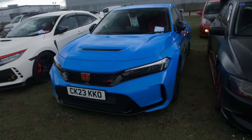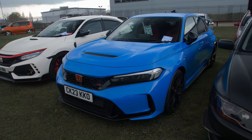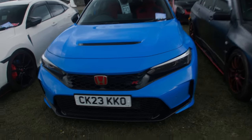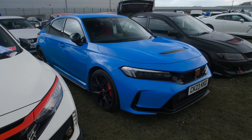This is the first I've seen of this color on the FL5. I've never seen this blue, and it is way better in person than I've seen in the photos. I actually really, really like this. I might go championship white, red, then this actually over the black, which I'm really surprised at. Seeing photos of it, I wasn't sold, but it looks really good in person.